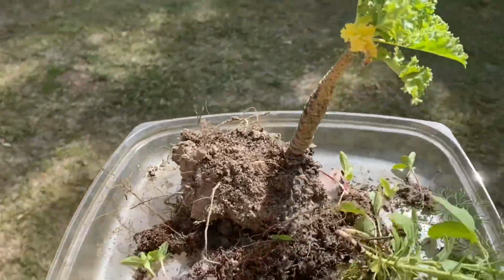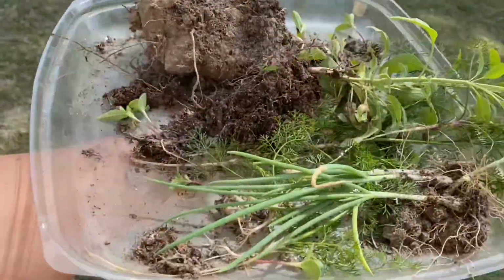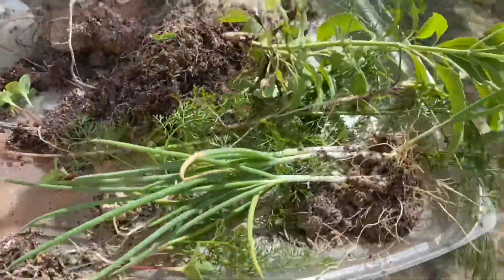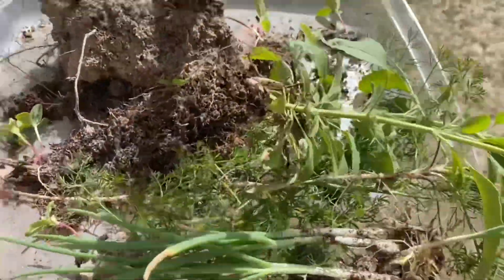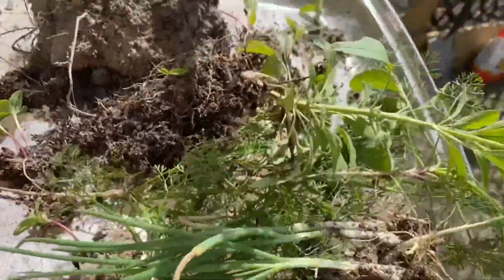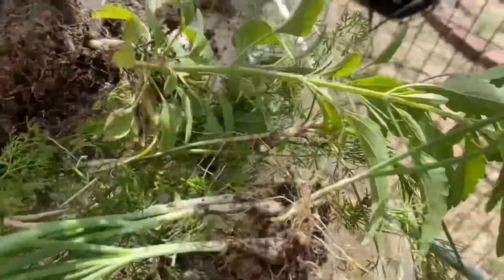Maybe I can revitalize it over here. Found some bunching onions. Got the dill. Got the zinnias. And I got the salvia blue butterfly. So we're going to get them planted.